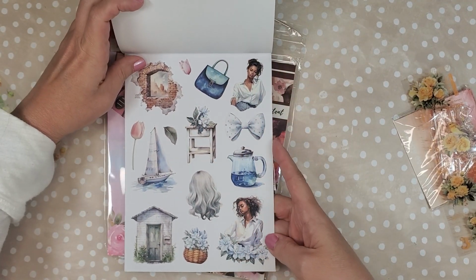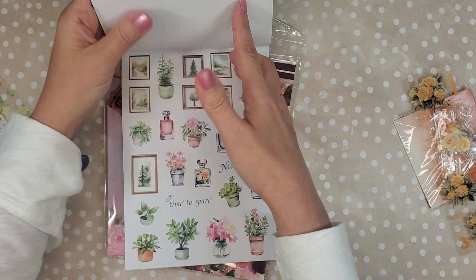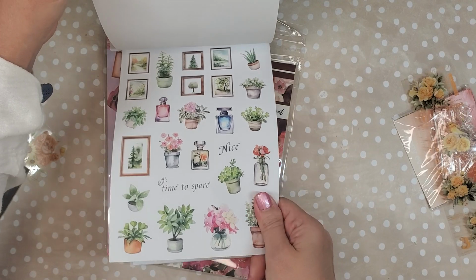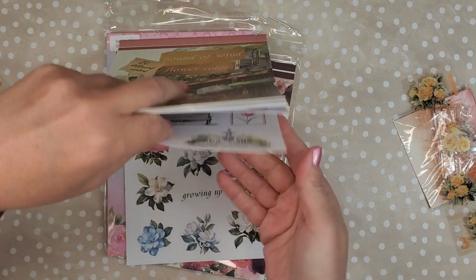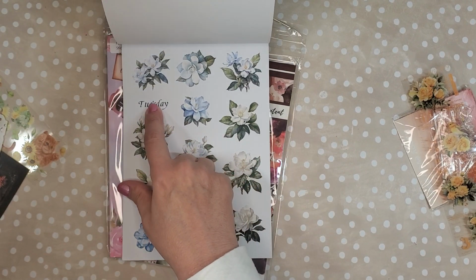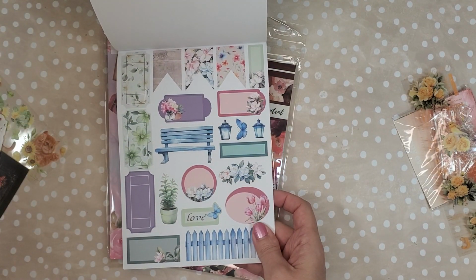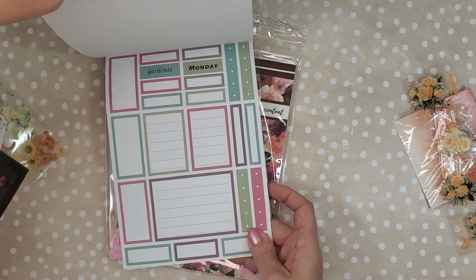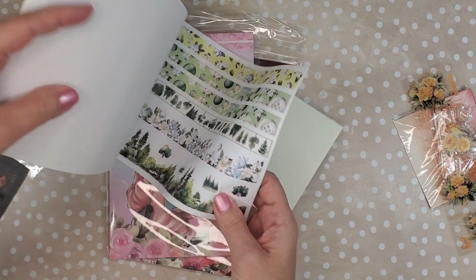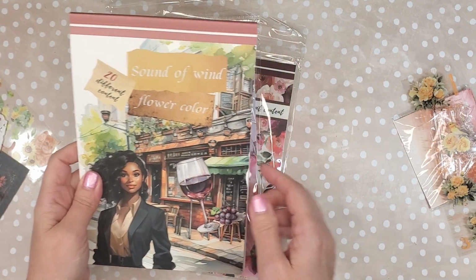Let's keep going. These are nice. Oh my gosh, I cannot wait to use these. Now the shipping took a little longer than I expected it to. This is nice. These are all paper. But it wasn't bad. Just don't expect it the following week. This is kind of weird, like a Tuesday. But who needs that? There's lots of stuff in here that's really cute. Oh, and some boxes on paper. Some strips. These are like separate little stickers. These are very nice.